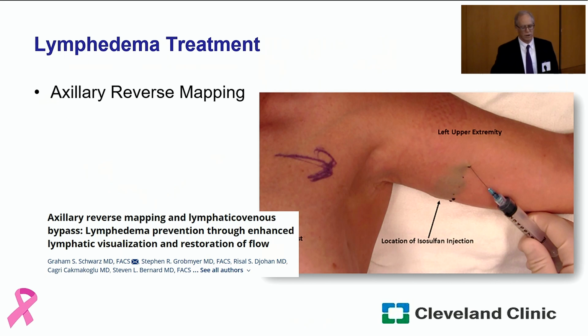So this is reverse axillary mapping. The breast surgeon comes in, injects a dye in the upper arm so we can tell which lymphatics drain the arm and which lymphatics drain the breast. And then by doing that, we can at least try to hook up these lymphatics again. It makes sense, and it does work.